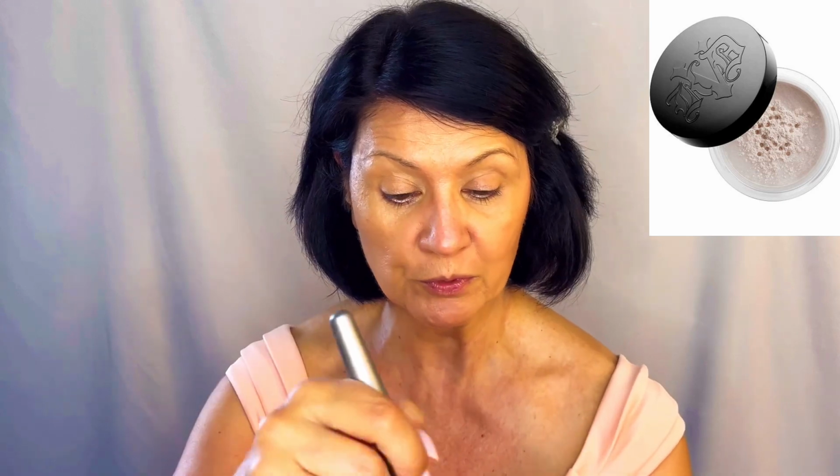Next, moving on to my powder, I'm just going to use the powder from Kat Von D that I always use. Just put a little in the cap, swirl it around, and just put that where I put the concealer.